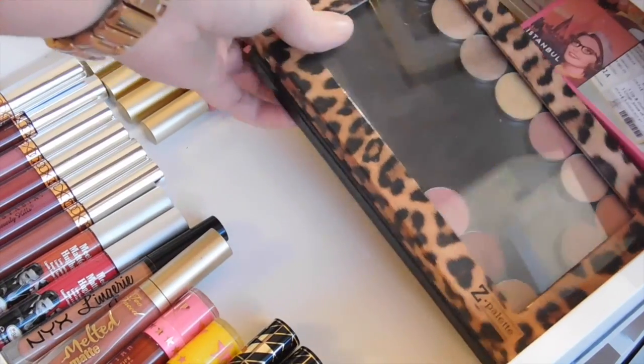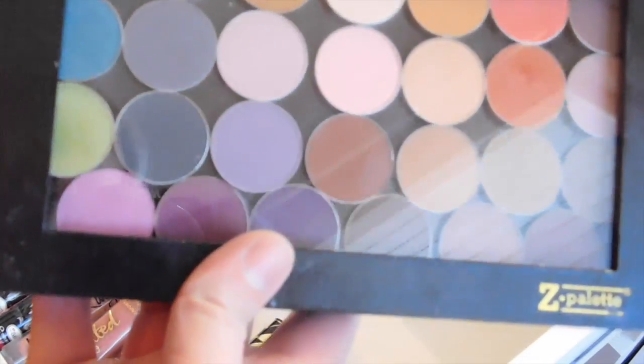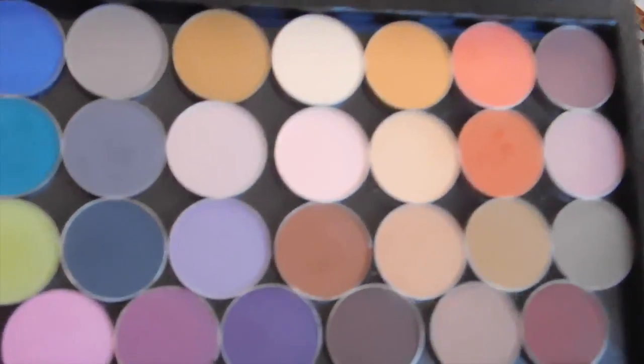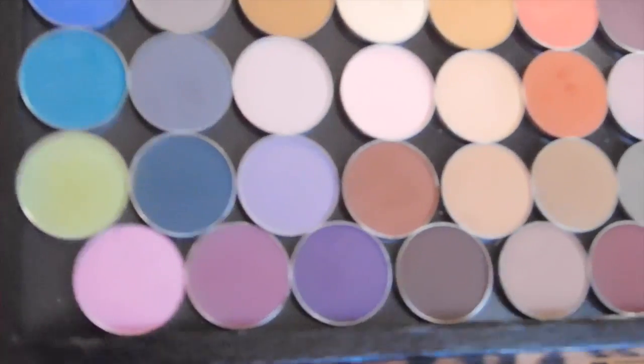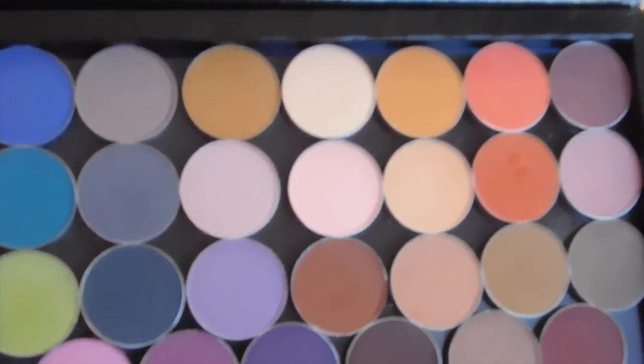Then I have two Z palettes. I just got these. This one I just got the other day, and it is all Makeup Geek shadows. This is their Mega Matte palette. And I'm in love with their shadows. They're really cheap. They're $6 a pan, and seriously, you can't beat that for the quality.